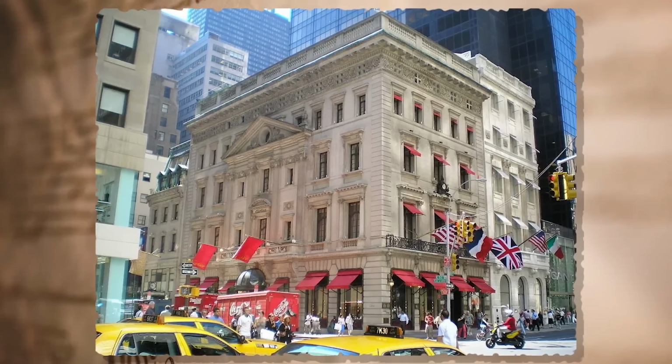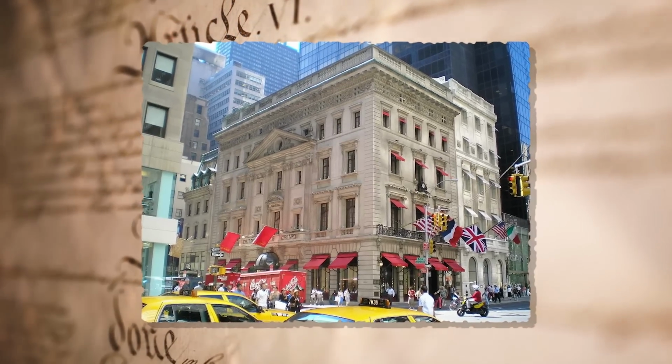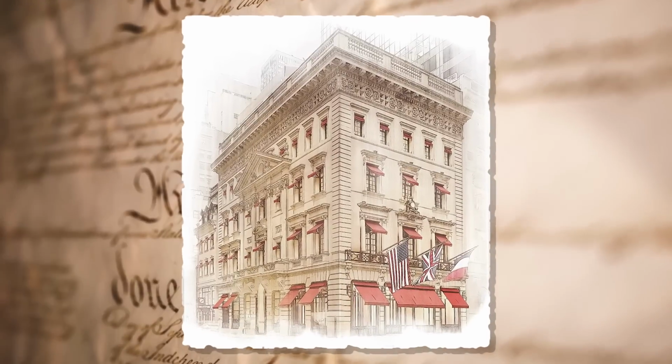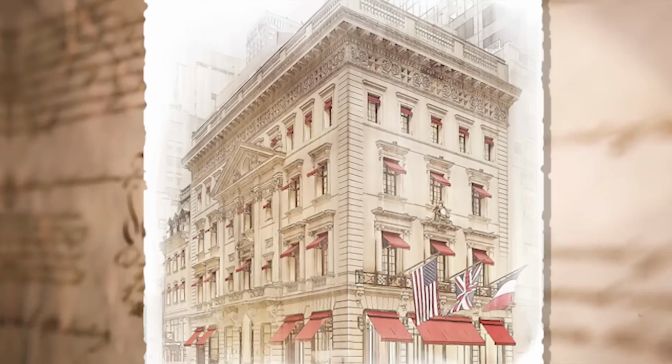Maybe you have been shopping nearby, or were taking a sip of coffee on the corner of former Vanderbilt's showstopper. We bet you have instantly thought of the Cartier Building with an amazing pearl backstory.